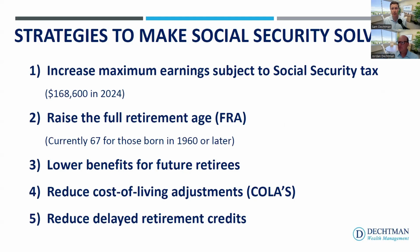The next one is to raise the full retirement age. And we're going to be talking a lot today about what full retirement age means. But currently, the full retirement age is 67 for those born in 1960 or later. It used to be 65 and has gradually worked its way up to 67, but it has not kept pace with the Americans' life expectancies. So increasing that and continuing to move up to be more in line with how long folks are living is another strategy that's being discussed. The third one is lowering benefits for future retirees. This, I would say, is the most unpopular of all the items brought here on the presentation today, but certainly nothing is off the table considering where we're at.